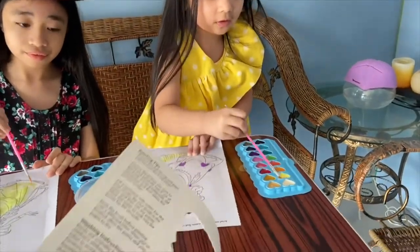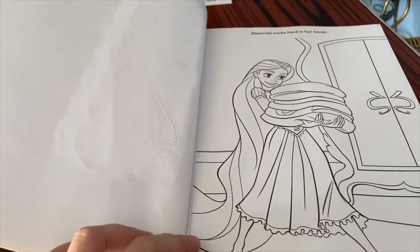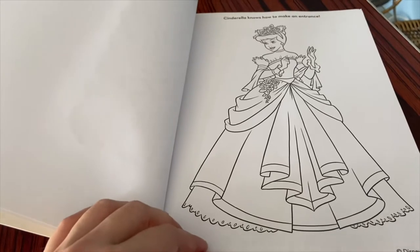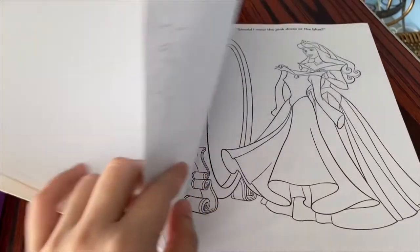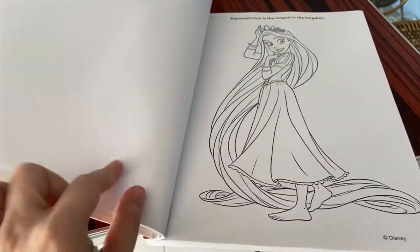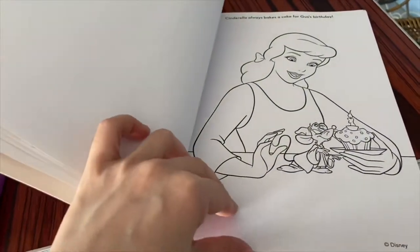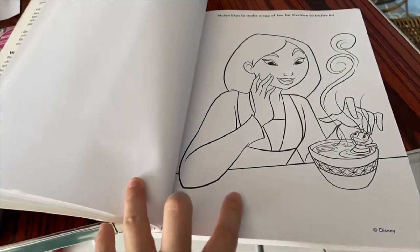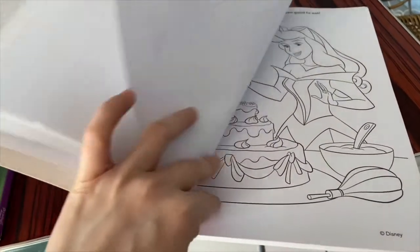Beautiful. So much fun. Okay, while you're painting, I'm gonna check this out, okay? Look, so this is Belle. Ooh, we got Rapunzel here. We got Snow White. Cinderella, look at her gown. Yeah. And then we got Jasmine. We got another Cinderella. Ooh, Aurora. Another Ariel, Rapunzel, Belle. Pocahontas! Oh wow, there's a lot! Ooh, and then who's this? Mommy! Mulan. You got all the princesses here.